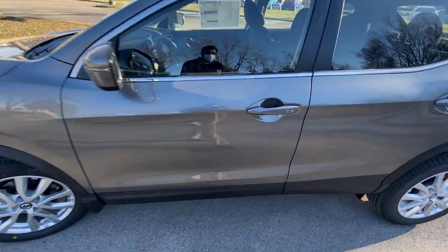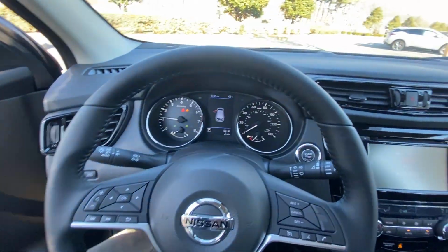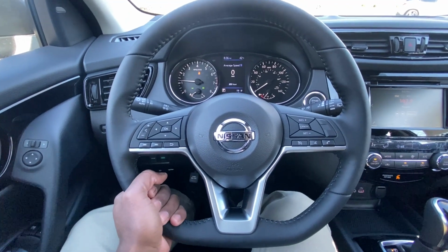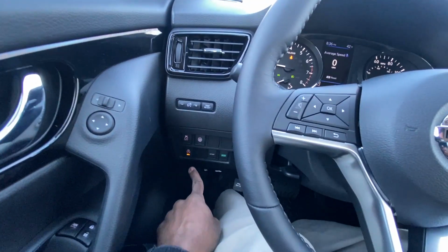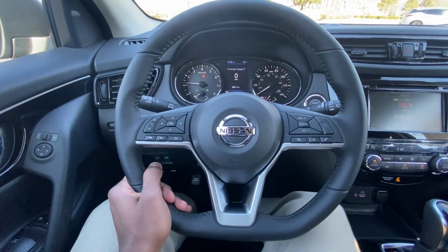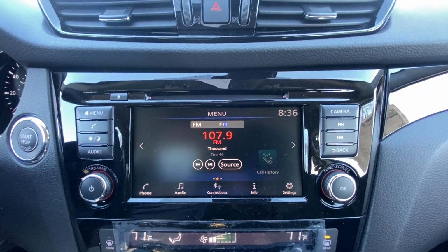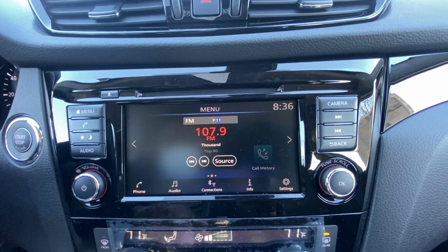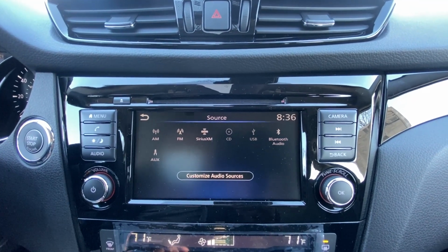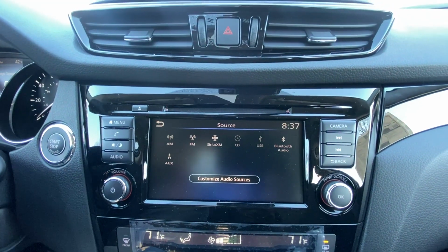And now we're going to hop in the driver's seat. So a nice flat bottom leather wrapped steering wheel, which is also heated. And I showed you that button down there earlier. So I love having that even in a Rogue Sport like this. And then over to our radio, we have AM, FM, XM radio, along with Bluetooth audio. And then we also have USB inputs and even a CD drive up here. So that's pretty nice to have.